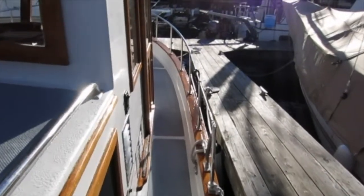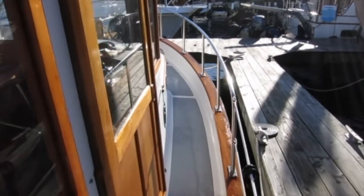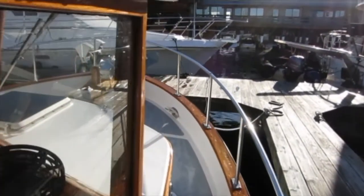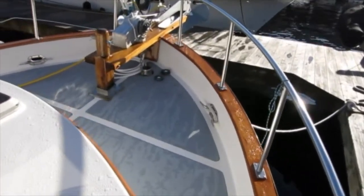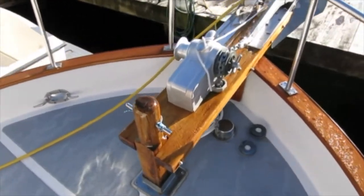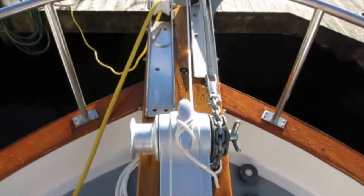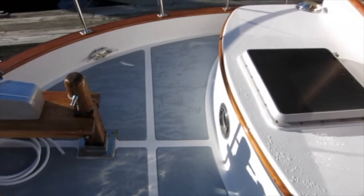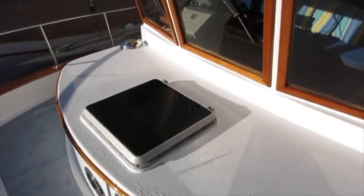The teak trim and cap rails are beautifully varnished. The varnish, having been recently done, is in excellent condition. Sliding pilot house door, reverse raked forward windows, a roomy foredeck with plenty of space for working the ground tackle, with nice protective bulwarks and secure handrails. Now we'll look around the foredeck and back toward the house. Again, notice how nicely done the varnish is.